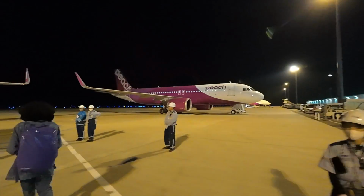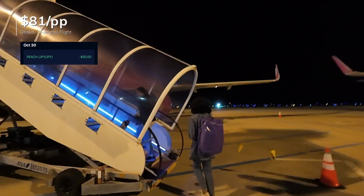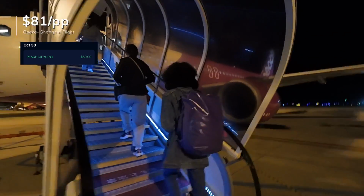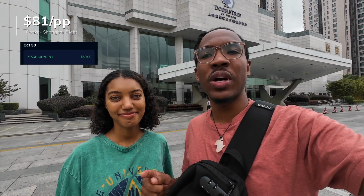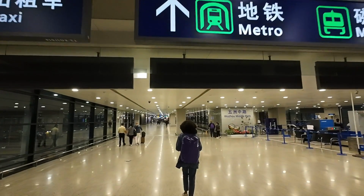So we are here in Shanghai, China. And we came here last night from Osaka, Japan, and we flew with Peach Airlines, and the flight was $81 per person. Thanks to an American Express credit, we also got $50 off that flight. So we see the world and save $1 to get here.